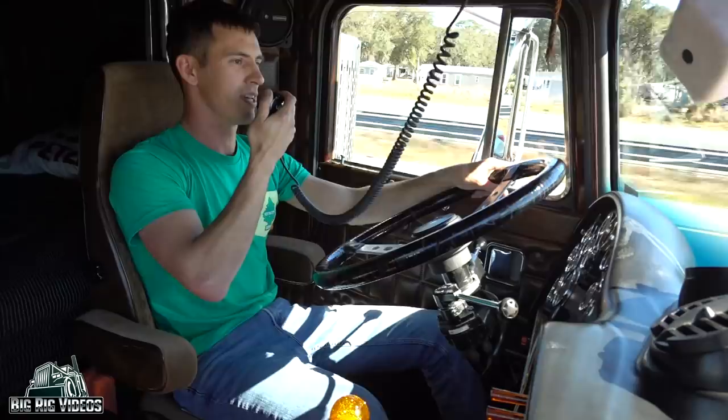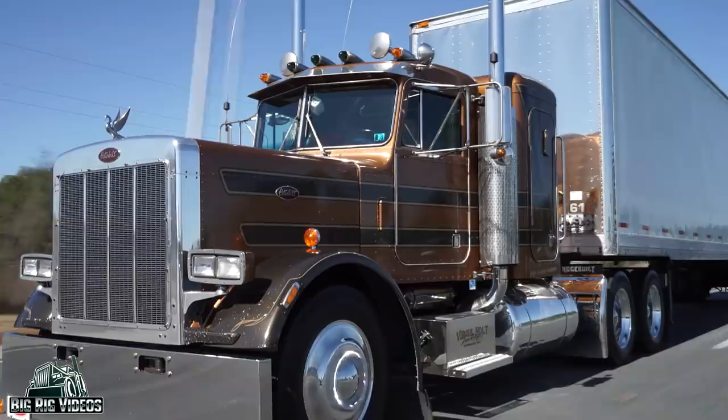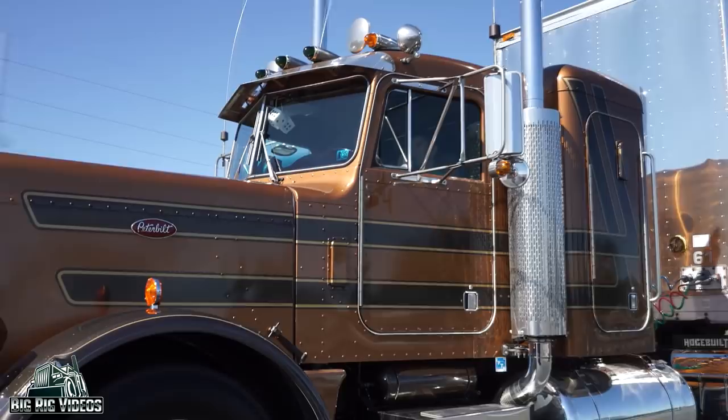As far as a favorite area to run, I don't know. I'm married, got two little boys at home, so I like to stay fairly local and get home to see them occasionally whenever I can. But as far as a favorite area to run, I love to come down here to Florida. Can't beat the sunshine, the nice weather, dry roads. I love it down here.